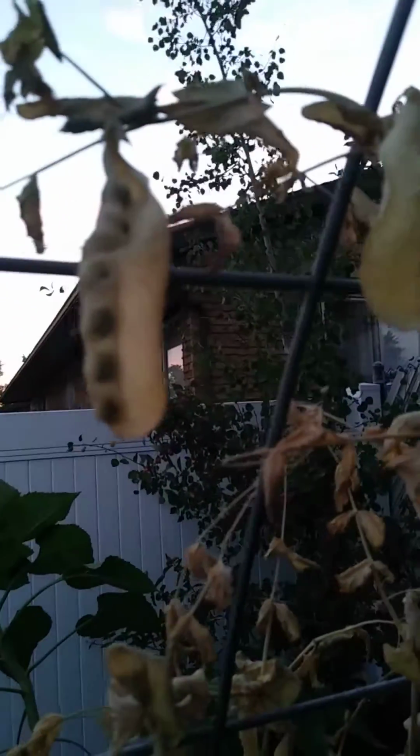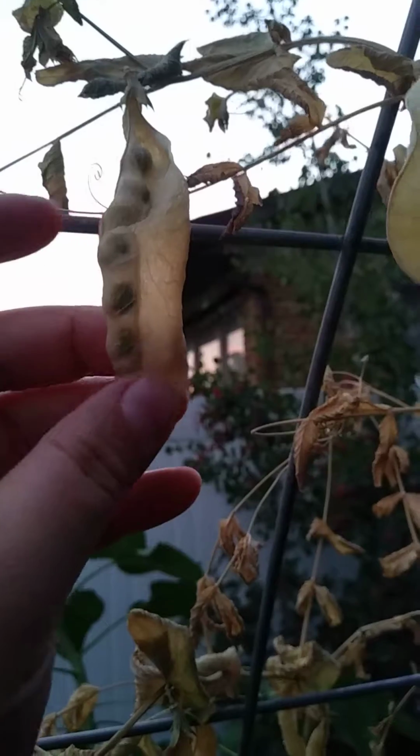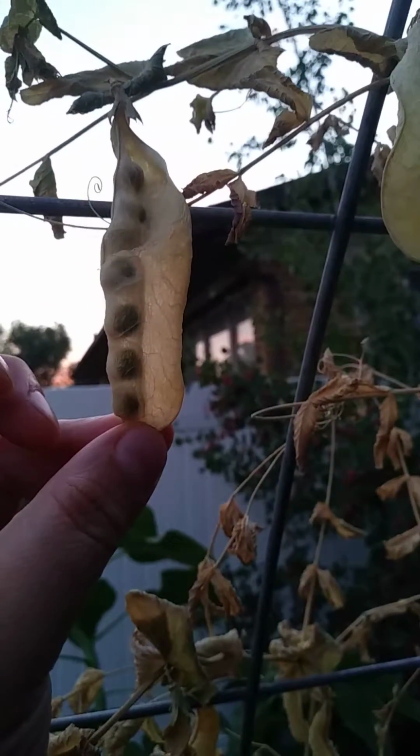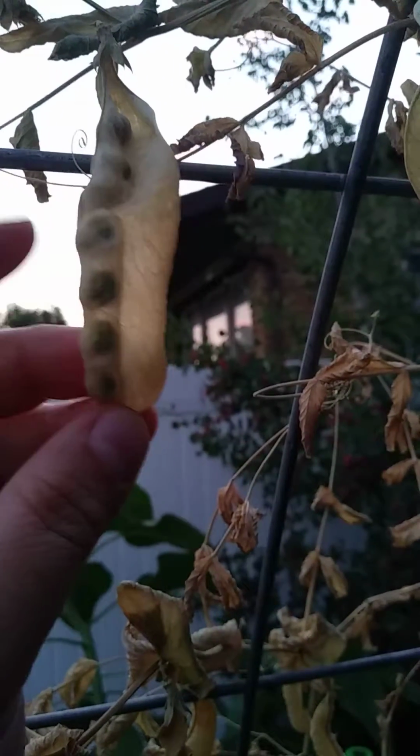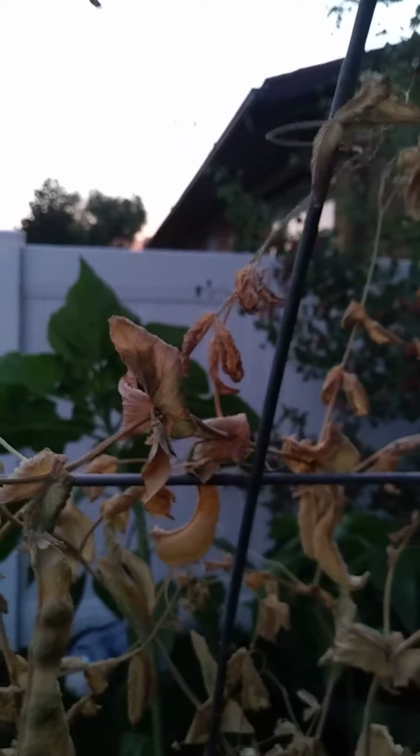Beans are drying. These are the snow peas that I grew, the heirloom ones. They still look pretty even in these pods. Look how pretty that is. So hopefully these should be dry in the next day or two. I probably should pull this really so it doesn't get watered when we next water the garden.